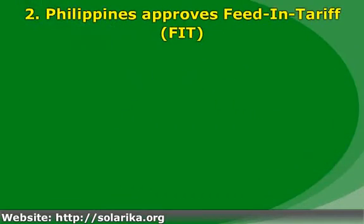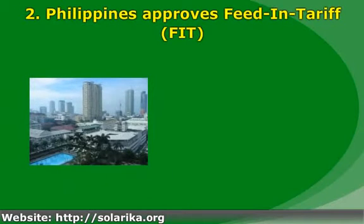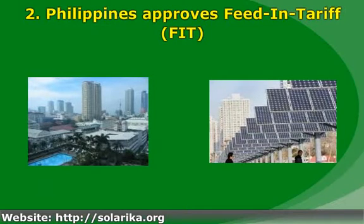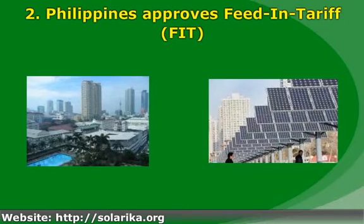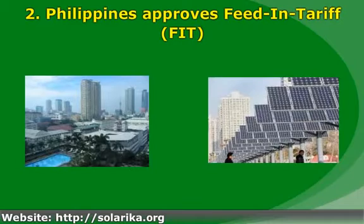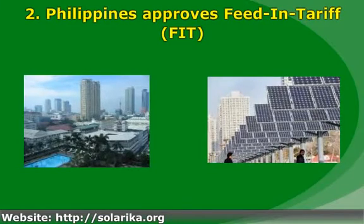After a lengthy process, the Philippines Energy Regulatory Commission has approved a feed-in tariff scheme for a number of renewable energy sources this week. For photovoltaics, a feed-in tariff of 9.68 pesos per kilowatt-hour, or 23 cents per kilowatt-hour, has been announced. Gunter Machuk, the vice president of the Philippine Solar Power Alliance, told PV Magazine that while the FIT is much lower than expected, it is not a reason to give up.